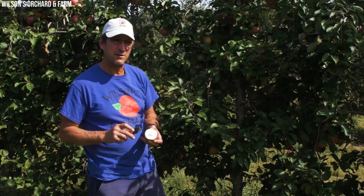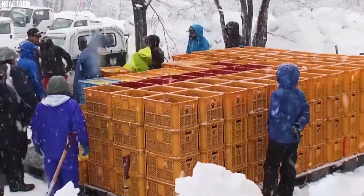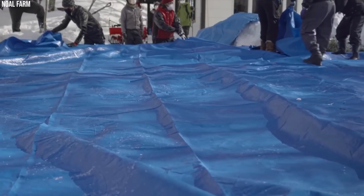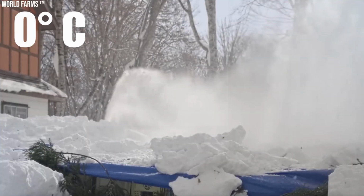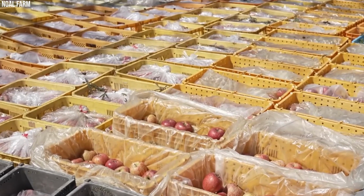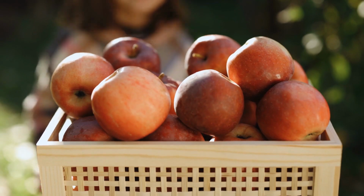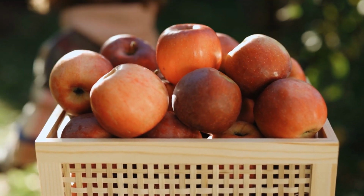The local agricultural association in Japan says that the snow keeps the apples in humidity levels above 90% and in the most conducive refrigeration level at around 0 degrees Celsius. This natural refrigerator gives the apples an extra juicy taste with a crisp bite. That's why we can't deny the fact that these apples have a much sweeter taste than regular apples.